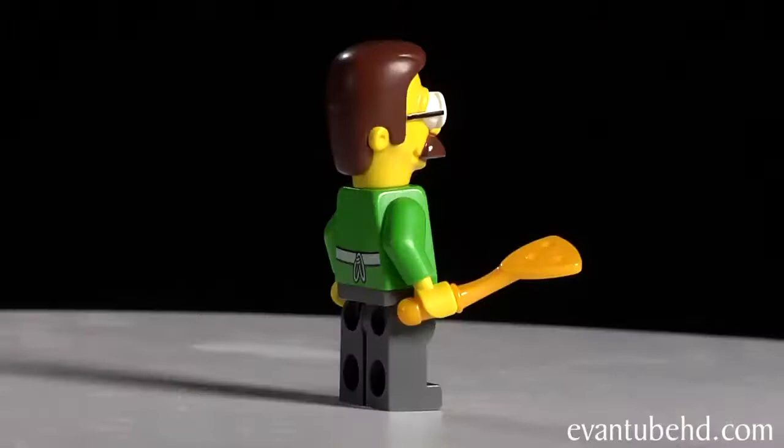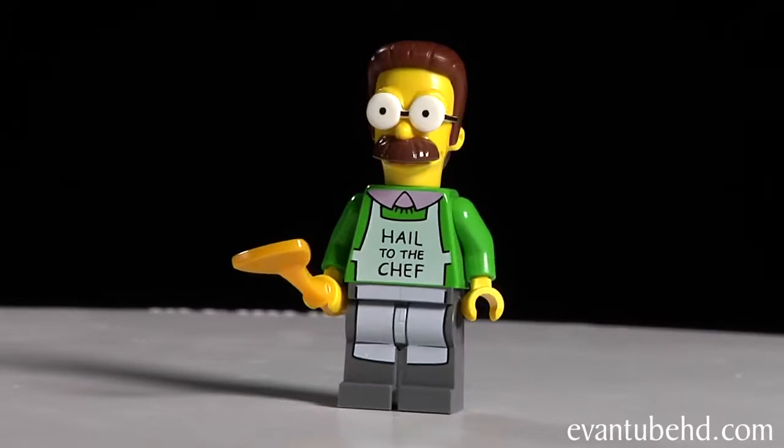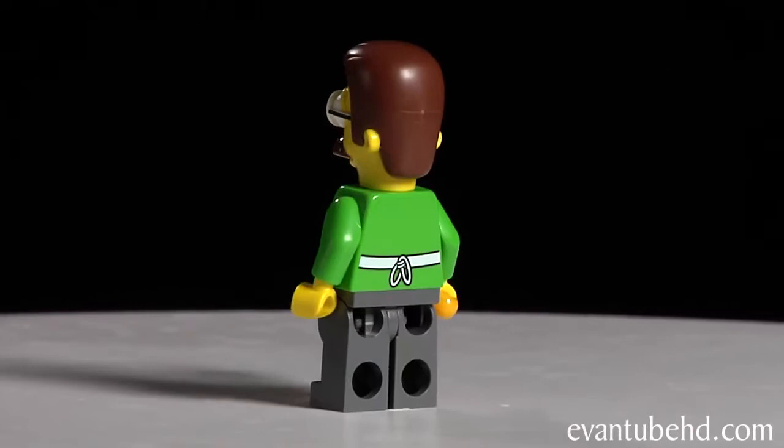And last, we get Ned Flanders. He comes with a spatula. He has a purple shirt, a green sweater, and gray pants. And he has a little apron that says, "Hail to the Chef." He's got a really big head with glasses and a mustache.